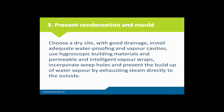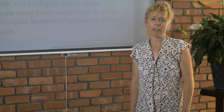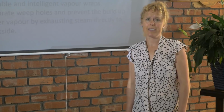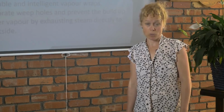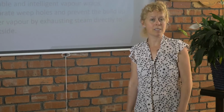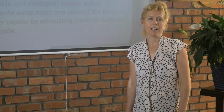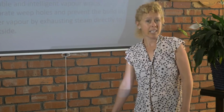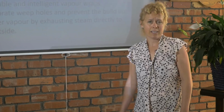The third principle to build a healthy home is to prevent condensation and mould. Now, I've outlined a lot of information in my book and your manual on this, so please read this several times. These principles are very useful to implement at the design stage to prevent condensation related problems in your client's home. And it can be really summarised on this slide.